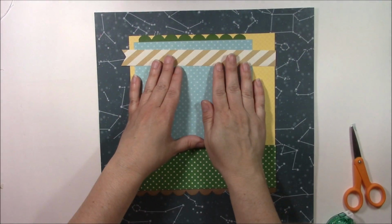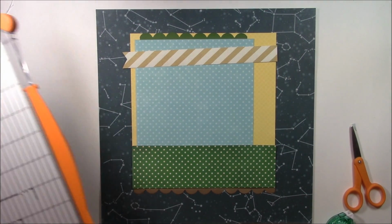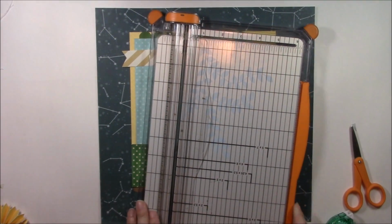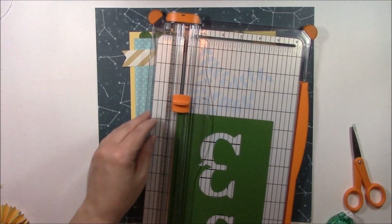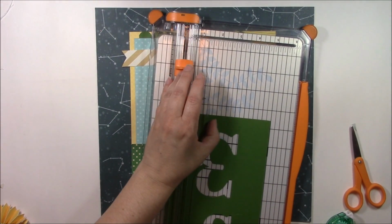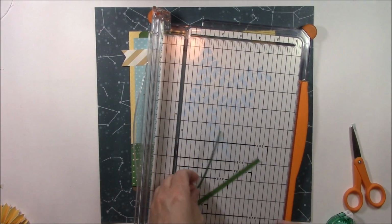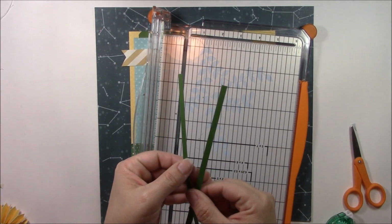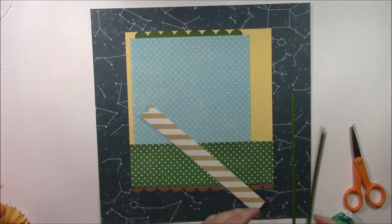And this will go here, but before I attach it, I want to add some strips of green pattern paper to the top of it. So I'm going to take a scratch piece of green pattern paper. You can see I've die cut. And I'm going to cut one thick and one thin strip from this pattern paper, or rather cardstock. So you can see one thick and one thin. And I'm going to adhere it across.